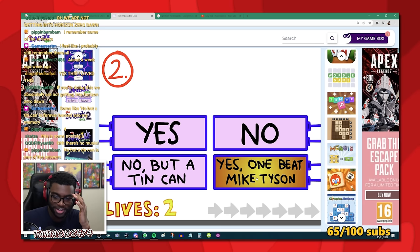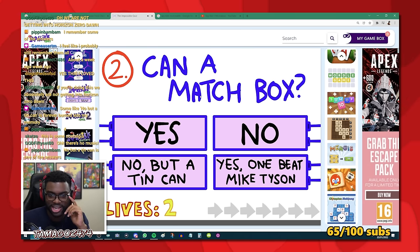I, having a vague memory of the nature of the quiz, knew the answer would have some kind of stupid reasoning like this, so I chose 2, referring to the big round holes in the 2 O's. But it turns out all holes are accepted here. Question 2. Can a match box?